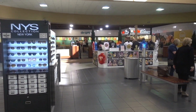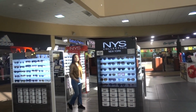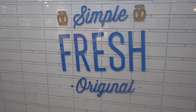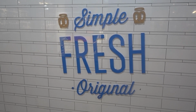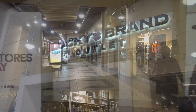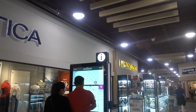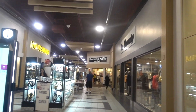Sunglasses, t-shirts, and I think there's food in the far corners. I can't see it that well. Let's hope there is some food. Now here's a sign that I could put in front of myself. Simple, fresh, and original. More stores this way. Well, of course there are. Lucky Brand Outlet and Nautica and Pacific Sunwear, Charlotte Russe, and I can't quite read that one.